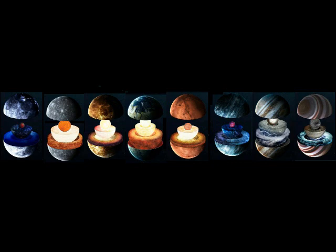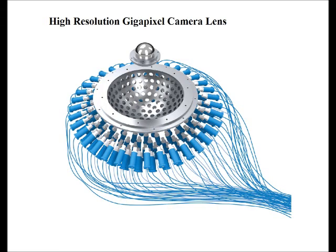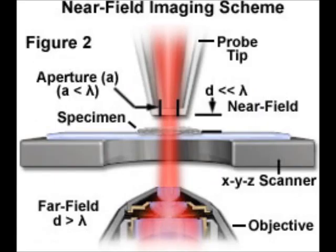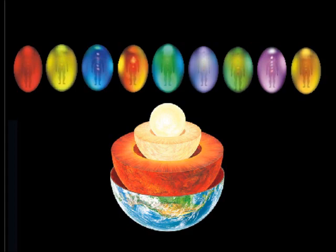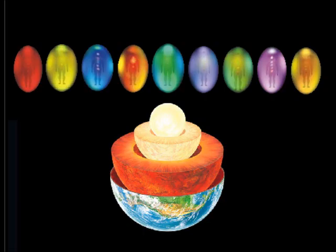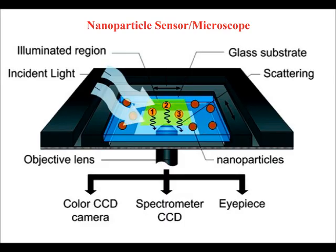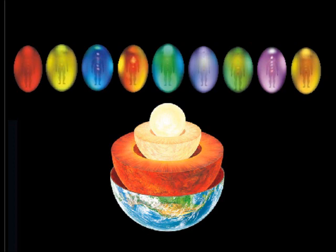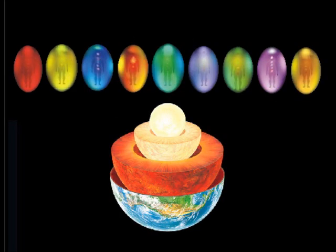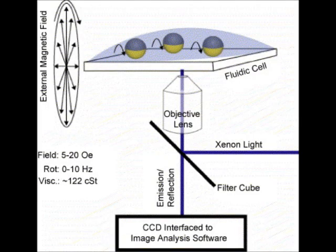We are being analyzed and scanned, I think, from the interior of the Earth. Not unlike this lab-on-chip platform that we see here. If the Earth were flat, the Earth could be any of these technologies we see here.